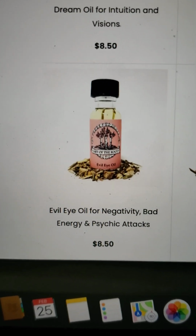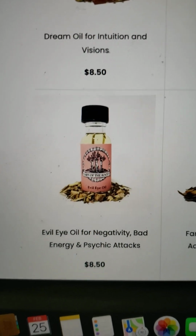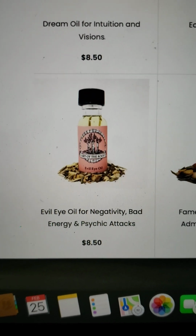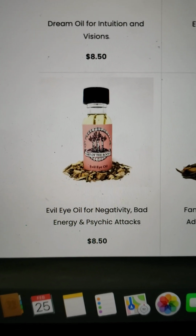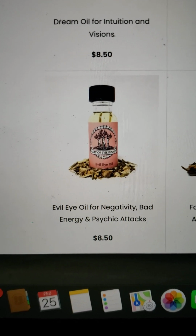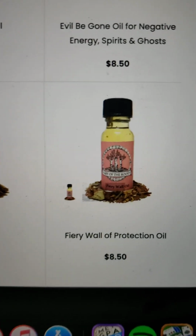When I used it, I just felt protected. I felt like there were arms around my home, around my energy, around my spirit when I used this oil. And I did do the ritual for this oil as well, and it worked. It worked right away, as far as cleansing my home, cleansing the energies, removing all of the negative energy and stuff. Fame and fortune I spoke about. Fast luck oil, I did not have that.